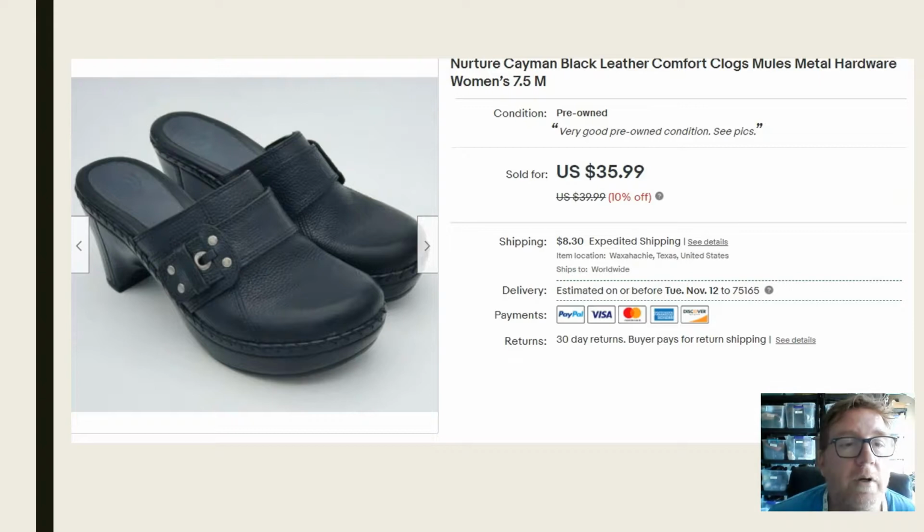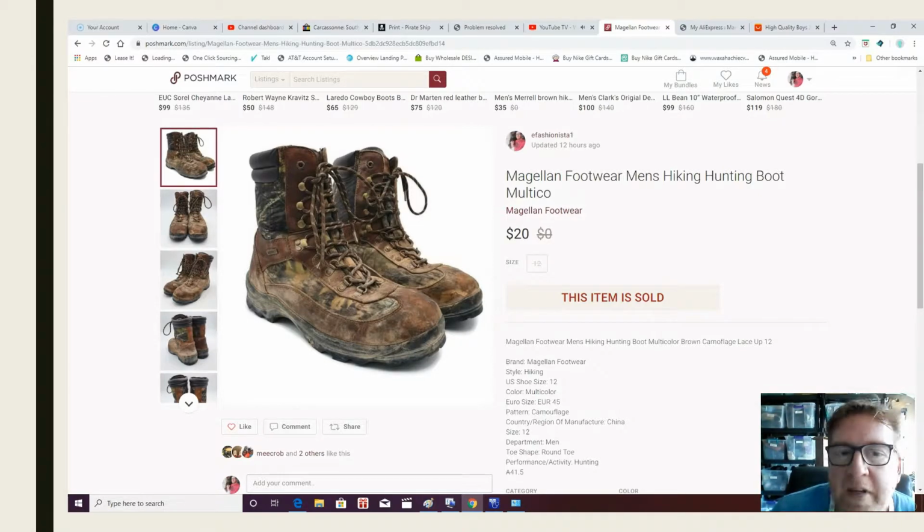Clogs and mules do really well for me. Women seem to love these. They're good comfort shoes. And notice the belt buckle. When you can find embellishments like that, that seems to make them go for a little more money. So always be on the lookout for good clogs or mules. They're good, solid sellers.